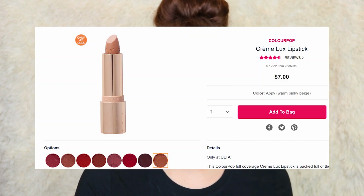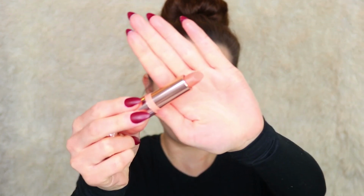So this next thing I got is this ColourPop lipstick, which I'm actually gonna put on right now because I need some lip color. I need to fix that a little bit here. So this is in the color Appy, and you can buy these in store at some Ultas as well. This is a really pretty nude color. So I'm just gonna put this on.